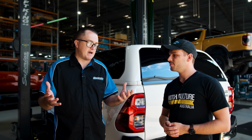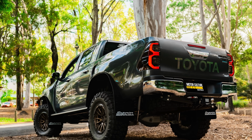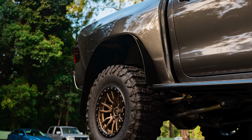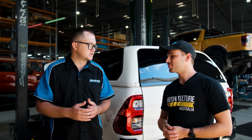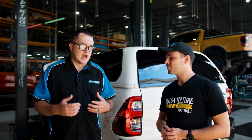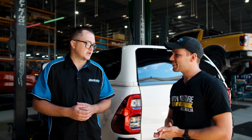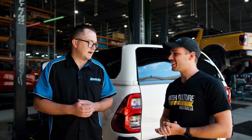We just built the biggest, baddest, wide track IFS car we could, to get the most wheel travel, obviously coil in the rear, and it's 11 inches wider than a factory Hilux to get a massive amount of wheel travel. And the thing that comes with that is a massive amount of comfort as well. Big bumps feel very small in the X-Tracks, which is cool. I love the X-Track builds.